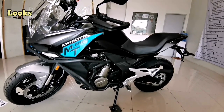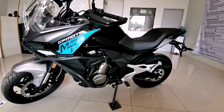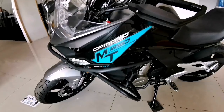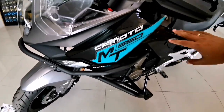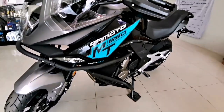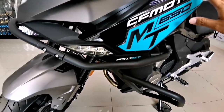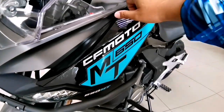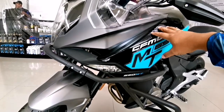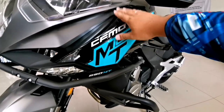So this bike has a length of 2,150 and width of 835 millimeters with a wheelbase of 1,415 millimeters. Good color, predominantly black, but you have a little blue or what we consider as aquamarine in color or strip right here. And as for the plastic, maybe not as quality as its counterparts with Suzuki and Kawasaki.